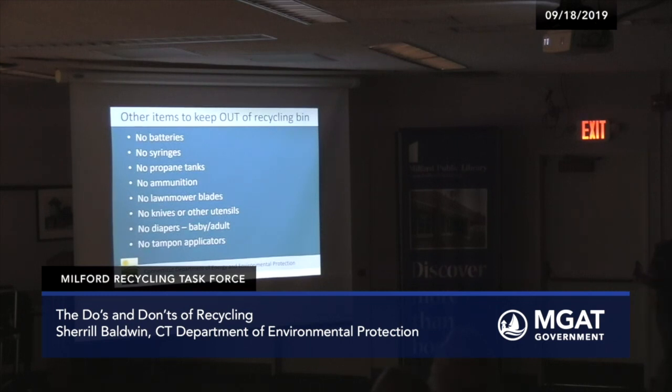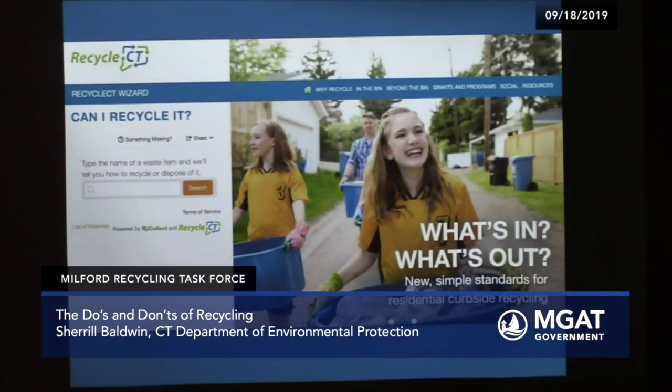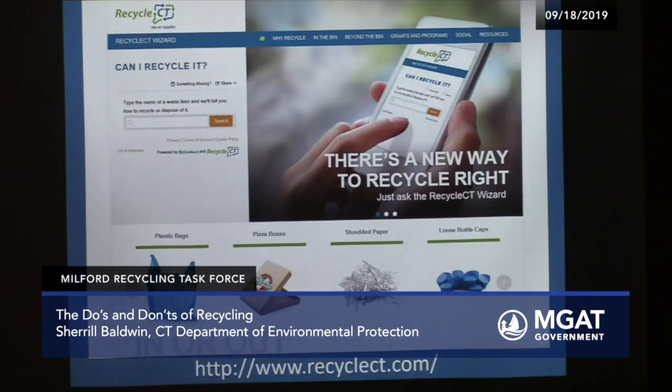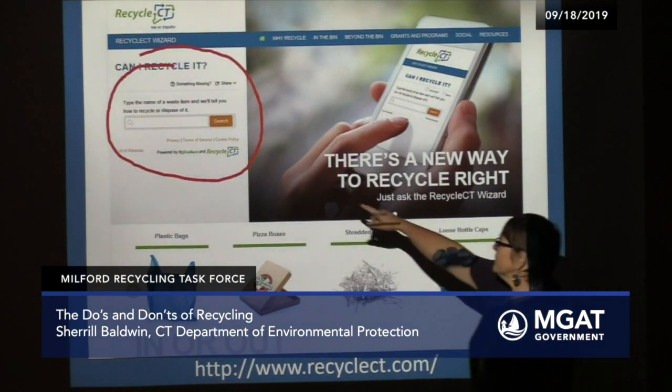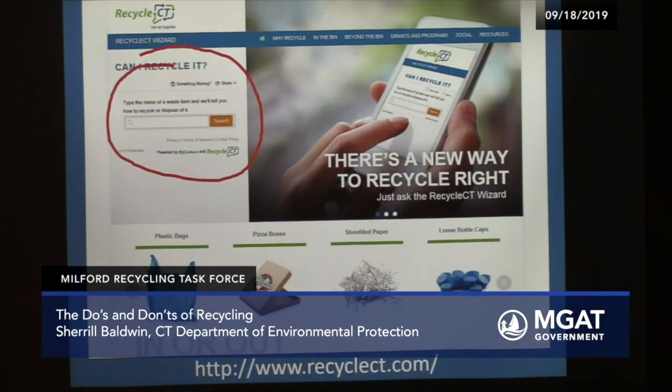It's a recycling program, and its materials that have value that can be recovered. So this is the website for recyclect.com. We provide educational materials for municipalities and individuals, and we also have a RecycleCT wizard. This is a search tool, and you can type in battery or bottle or jug or styrofoam or whatever your question is, and it will give you a response.